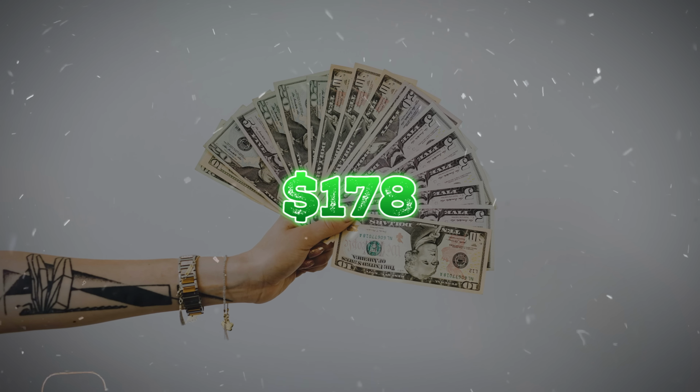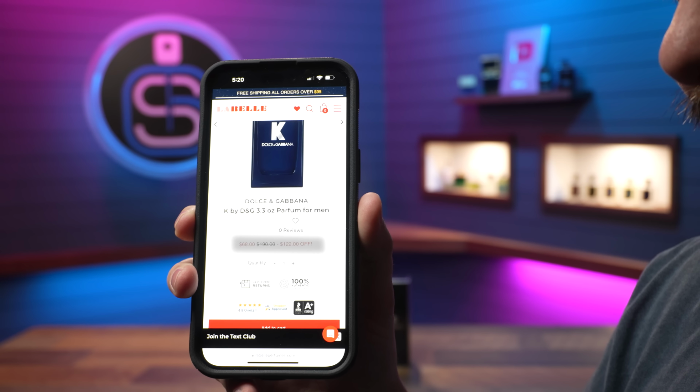$178. That is what this one cost me. But don't worry, it's already available at discounters for $68. That cannot be right. And yet somehow it absolutely is. That is the fastest speed run I think I have ever seen a new fragrance do.